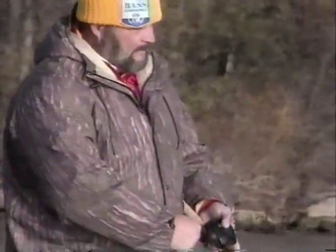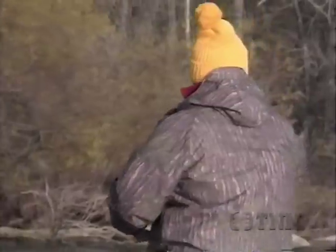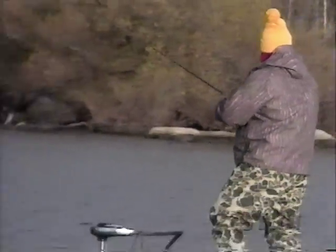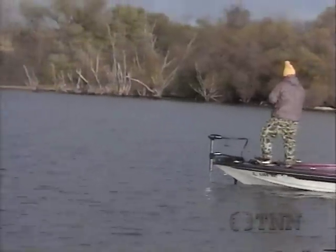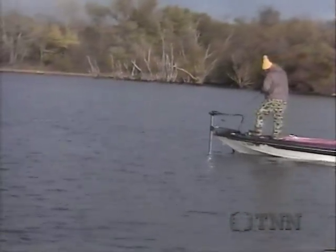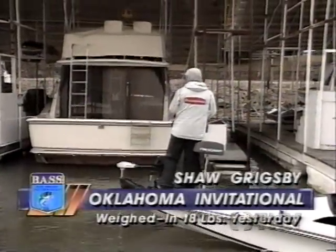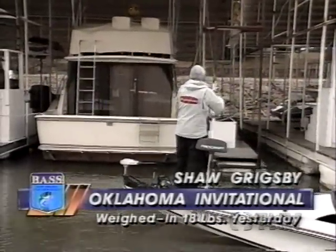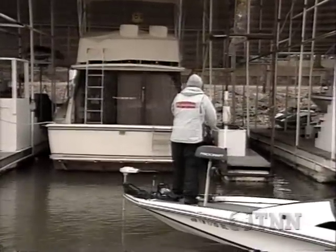His half-ounce white spinnerbait with tandem blades isn't working. He's fishing fallen trees, laydowns on a rocky bank, similar structure to the fish-producing area yesterday. But that was his partner's spot, and Hoffman won't fish there today. Shaw Grigsby in 2nd place is fishing boat slips. Around the deeper docks, he's pitching a Bagley Fire Tiger color crankbait.